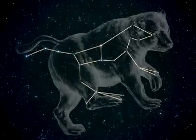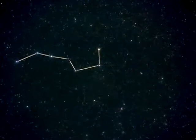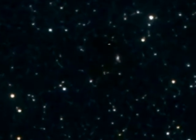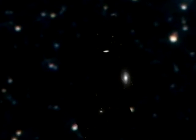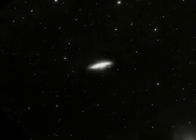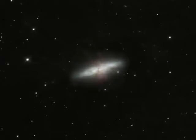The Cigar Galaxy, more commonly known as M82, lies in the northern skies in the constellation of Ursa Major. It's about 12 million light-years away. Not exactly a next-door neighbor, but pretty close as galaxies go. And while it does look a bit like a cigar, it's actually shaped like a disc. We're just seeing it edge on.